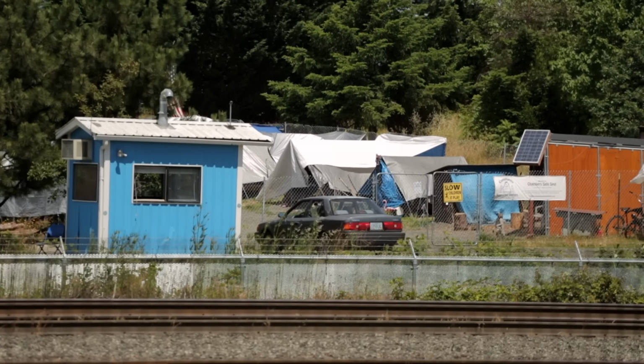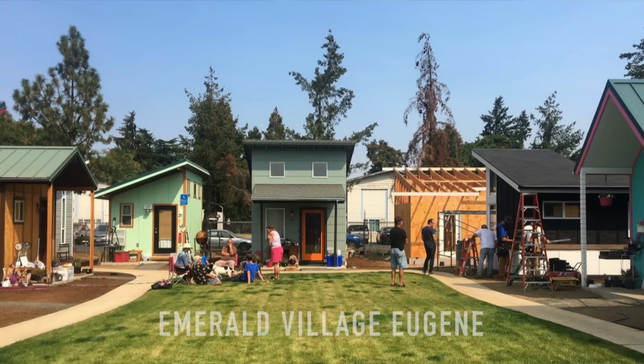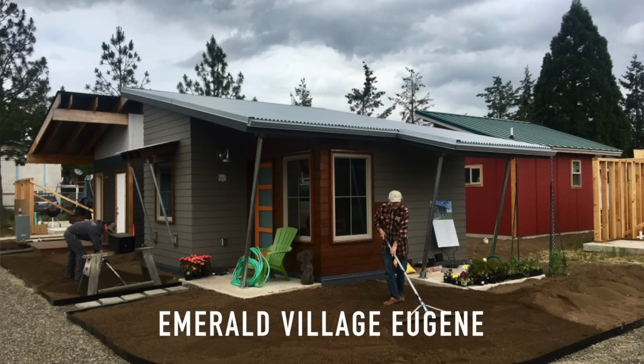And so I think there's been a little bit of resistance to that, in the whole conversation of, well, some people in the tiny house movement might not want the stigma of homeless people associated with the tiny house. But I think, as we're showing with the Emerald Village project, there are ways to do it in which it can be an example of attractive housing that would be of interest to anyone.